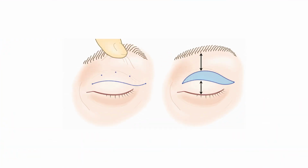Ptosis, or the drooping of lids, is another very common condition that I perform procedures to correct. There are two different surgeries that I perform. One is called a muellerectomy, which is removal of tissue on the inside of the lid, and the other is called an external levator advancement, which is through the front of the lid.